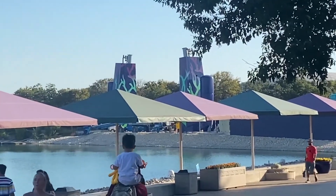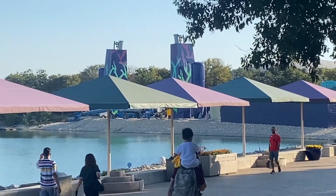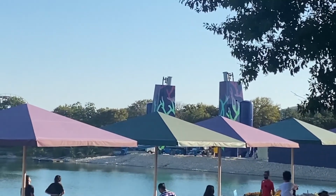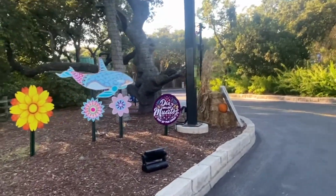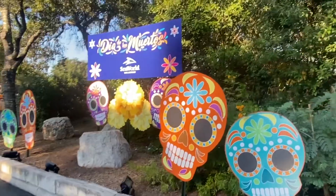There's the new world's tallest swing ride they got. They just have the base there built. Looks like they're making a lot of headway on it. I could kind of get some shots of the Dia de los Muertos area over here, or Day of the Dead. I didn't get to see this last time. A little photo op right there.